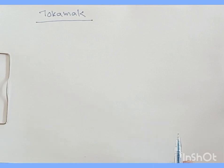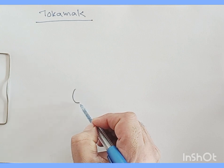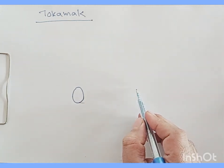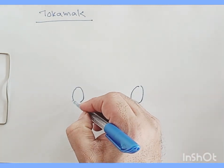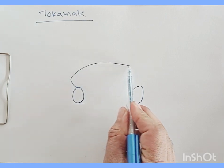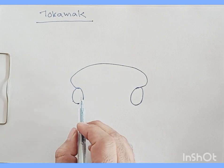Students, let's talk about Tokamak. Tokamak was another technique devised for the confinement of plasma. And before I can say anything about Tokamak, let me first try to draw a rough diagram of a donut. I'm not sure whether I'll be able to do justice with the diagram, but I'll try my level best.